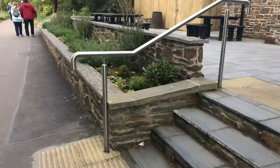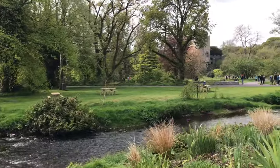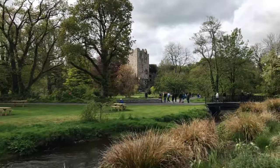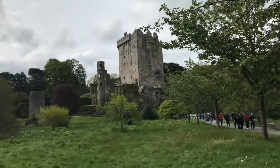Today we will be looking at Blarney Castle garden and castle. I'll be giving a brief history along with a narration and tour of this castle and gardens. Sit back and enjoy.